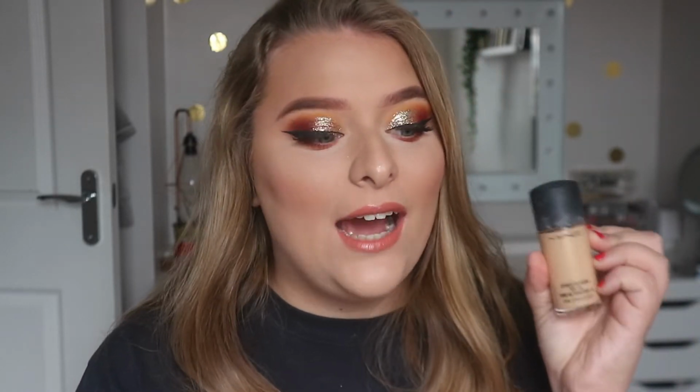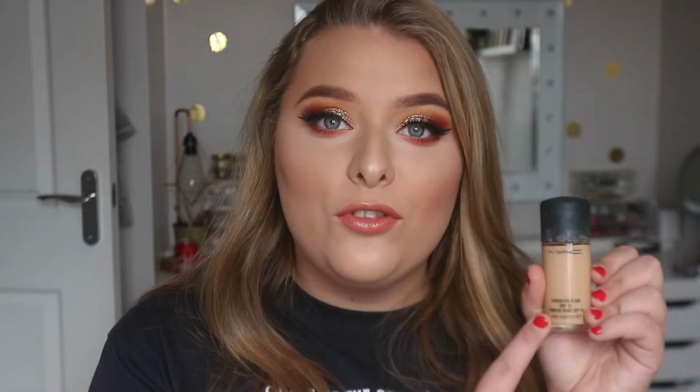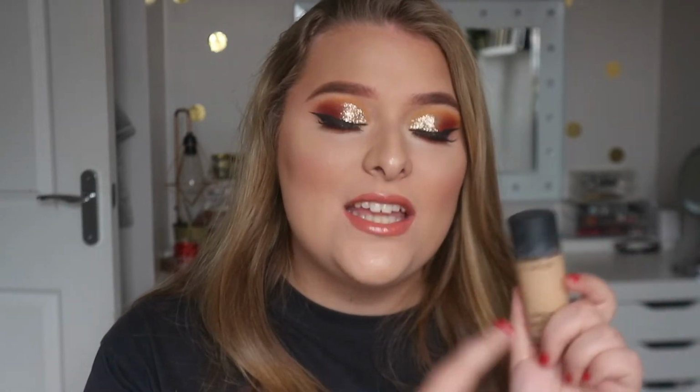I have used this since I started doing makeup, probably about 6 years ago, and I have loved it ever since. I've probably gone through about 10 bottles of this. I love it, it's my holy grail. I have always used the shade NW20. Sometimes it might be a little bit too dark for me, but I make it work and I just drag it down my neck, blend it out, and then apply.